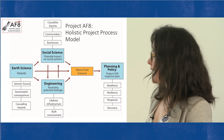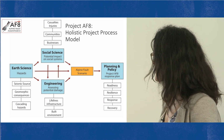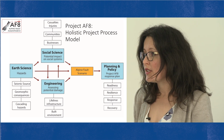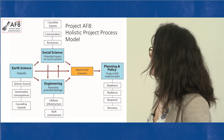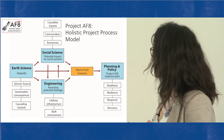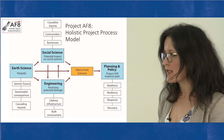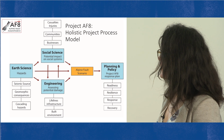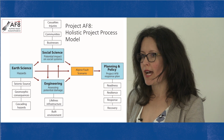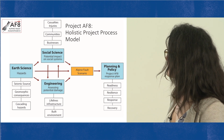We had a team of engineers and other scientists looking at some of the issues for the built environment, the lifelines infrastructure, and social scientists looking at the impacts and consequences for communities, businesses, and the impact on people. All of these different components of the scenario came together and are now being fed into the response planning that's been going on for the last year or so since the scenario was confirmed. And that policy and planning work stream is really looking at what we call the 4 R's in civil defence speak: readiness, resilience, response and recovery.